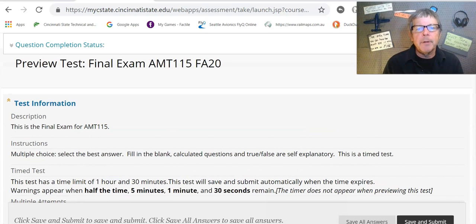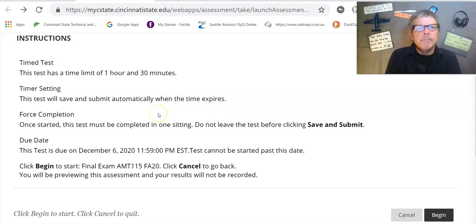Find a place that you have good internet. Do it during a time that you're not going to be interrupted, when you're well rested. Don't wait until the last minute. It's hard to take a test and do well on it. You've got to have the test done by Sunday night, the 6th of December, and if you wait until 11 o'clock and the test is due by midnight, you're just not going to do as well. Common sense stuff. If you're up against the limit, when you get to 1 hour and 30 minutes, the computer will automatically save your answers and submit it for you.